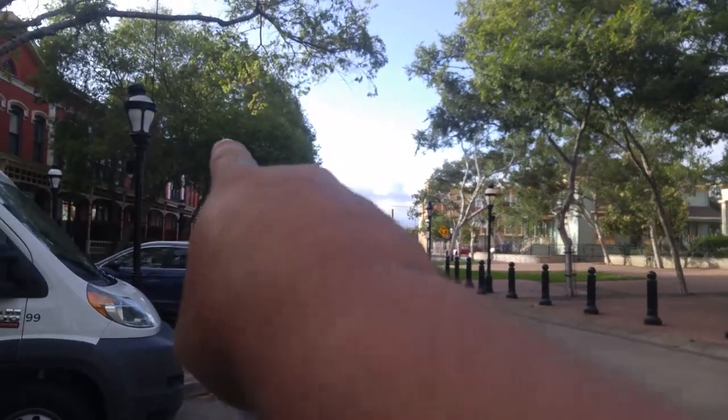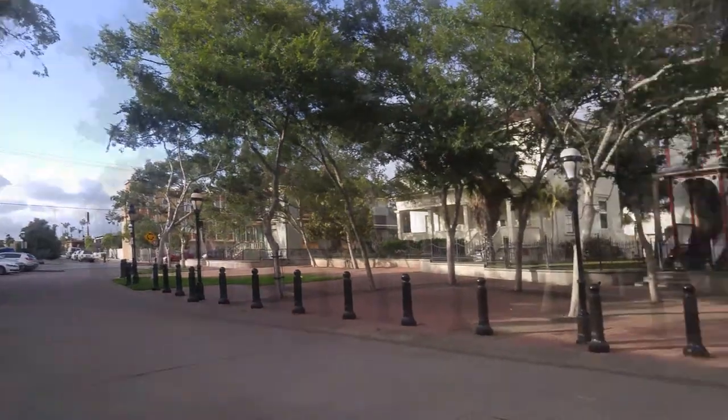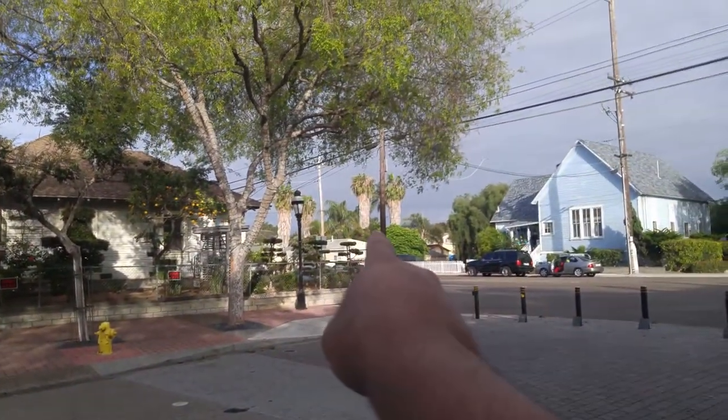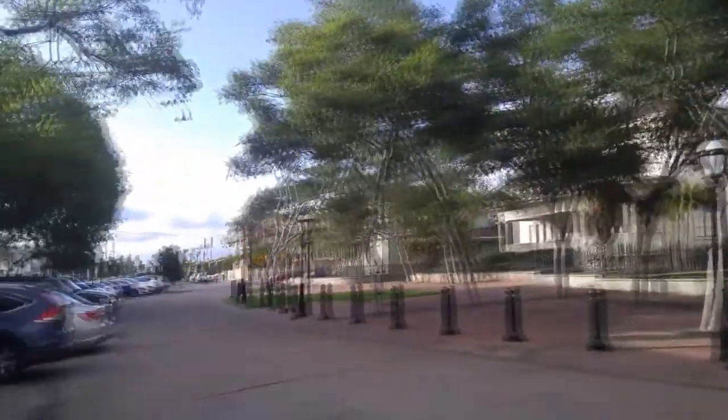During high school, I used to live like a block and a half that way, and when I was little, I used to live like a block and a half that way. Yep, good old National City in San Diego.